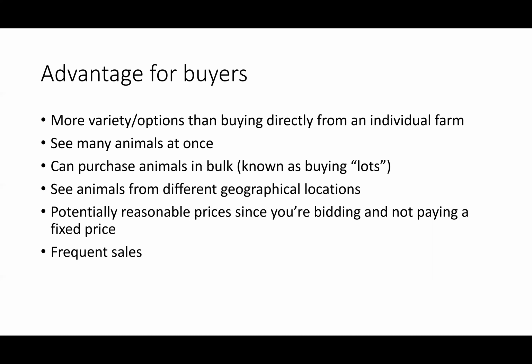A lot of times, and this is an advantage, you will be purchasing or bidding on animals in bulk, or what is known as lots, like a group of animals, a pen of 5 or a pen of 10, 20, whatever the case may be. Depending on how big the auction house is, or what region it is in, you might see animals from a lot of different geographical locations. So that's always a nice thing, to see different breeds from different areas.